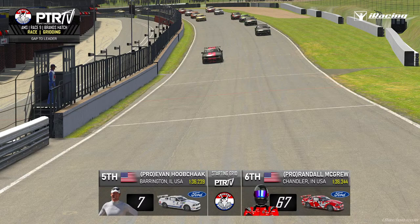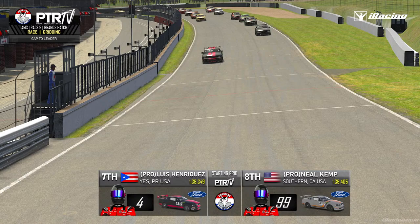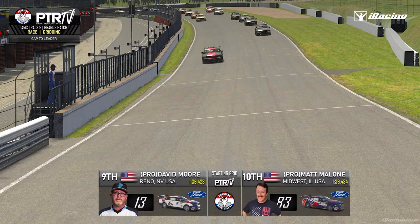P5 is going to find Evan Hubchok. That's one of the best qualifying efforts out of that number seven so far this year. Mr. McGrew is going to be P6 along his outside. Luis Henriquez with a late qualifying push up to P7. He's got Neil Kemp in eighth alongside. Running up the top 10 is going to be David Moore in that 13 and Matt Malone in P10.